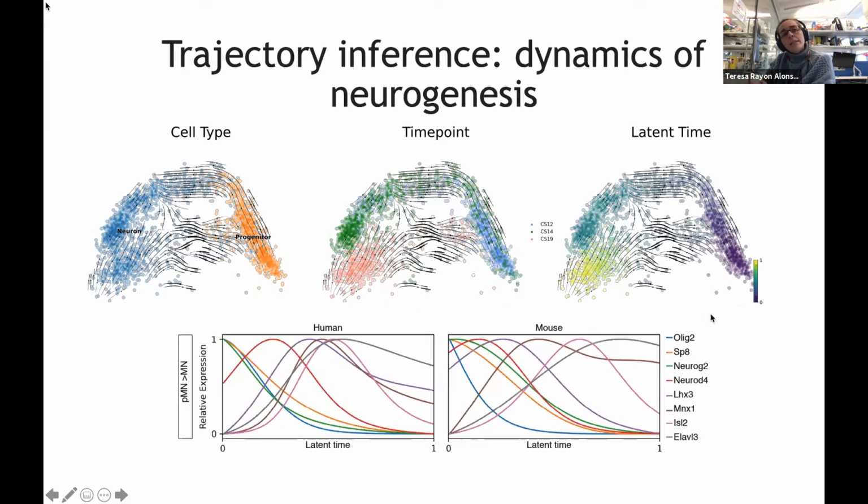But we could also estimate a latent time. The idea is that you can reconstruct the sequence of transcriptomic events, grounding this information on the transcriptional dynamics and taking into account when a gene is normally expressed within the differentiation trajectory. I'm showing here the smooth expression of this trajectory inference for the neurogenic trajectory in human and mouse. When we look at how this transition happens, we see that progenitor genes go down over time. Then neurogenic genes start to pop up, for example NeuroD4. And later in development, you get the expression of neuronal genes, in this case MNX1, for example. We observed the same thing for both mouse and human.